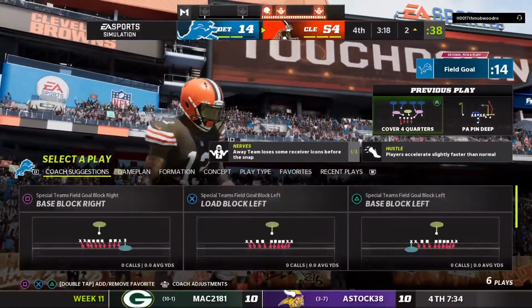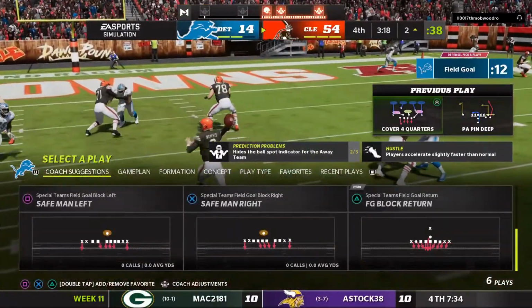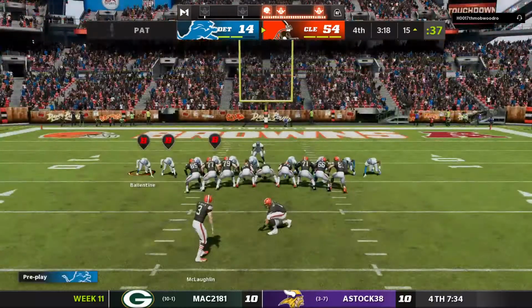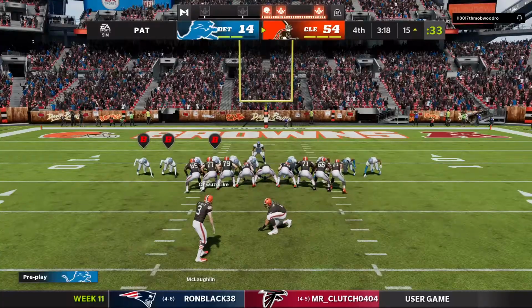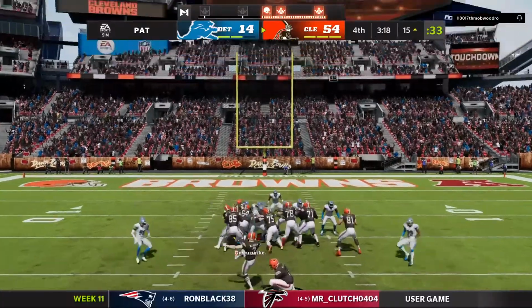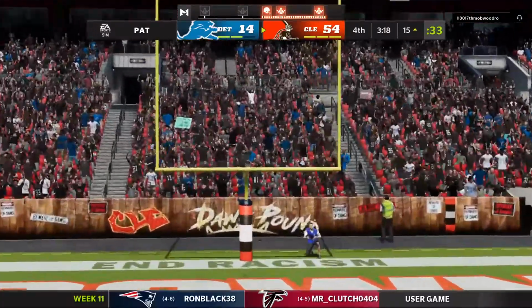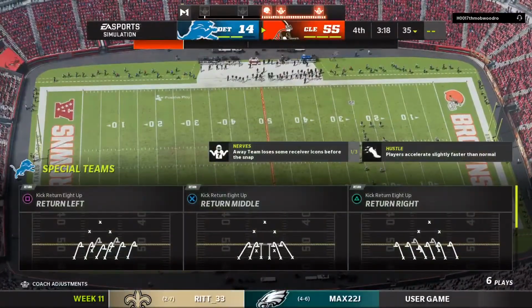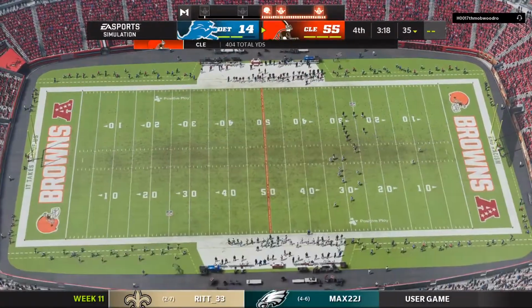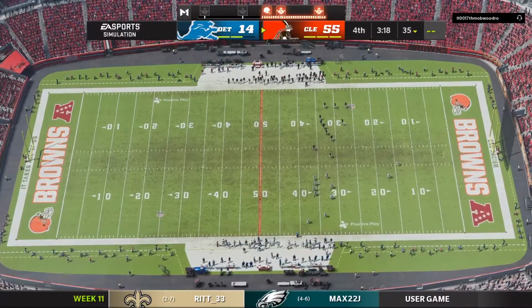And the Browns add on to their lead, and it's looking like that win streak is going to extend another week. McLaughlin now to add the PAT. And this one was over a while ago as they just add on to their big lead. Browns 55, Lions 14.